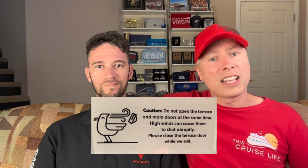Our desired outcome would have been to have a conversation with the sailors. We did not want to go over and knock and be like, can you stop slamming your door? They would open their stateroom door. Remember that sign by the door that said, don't open your stateroom door and the balcony door? They disregarded that, and so the entire room, as Rocky mentioned, stuff fell off of the table. It just was a miserable day and a half that we spent in that room. It was indeed. Until we moved.